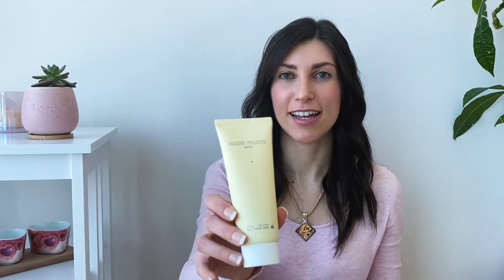But one of them is called the Facial Pilates Mask, and it's one of those masks that when you put it on your skin, it dries almost like, I don't know if anyone has ever tried this, but in Italy, we will put the egg whites on our face and let it dry, and that's supposed to help with, like, blackheads. But yeah, it's kind of like that feeling.